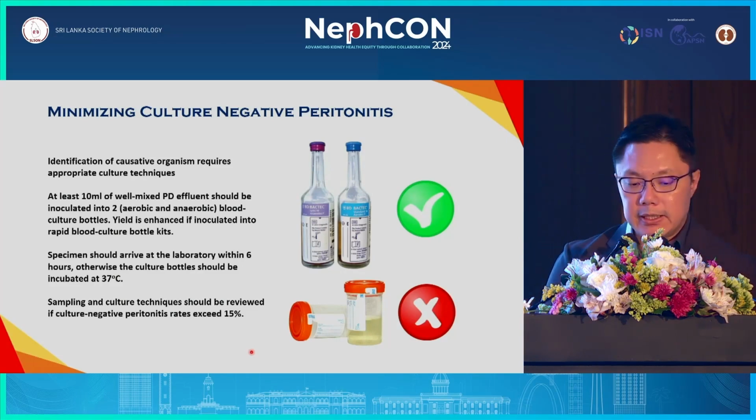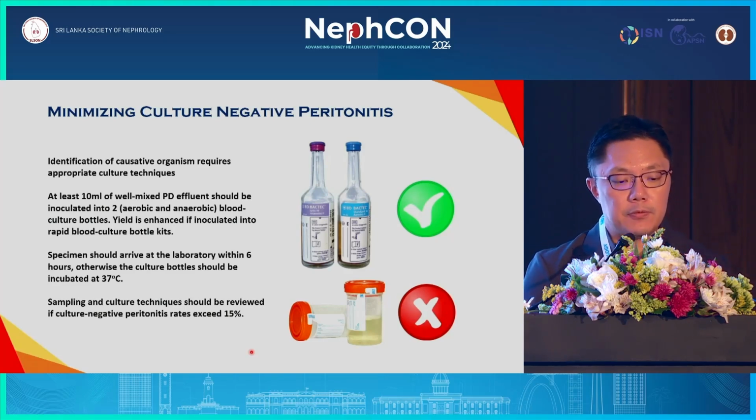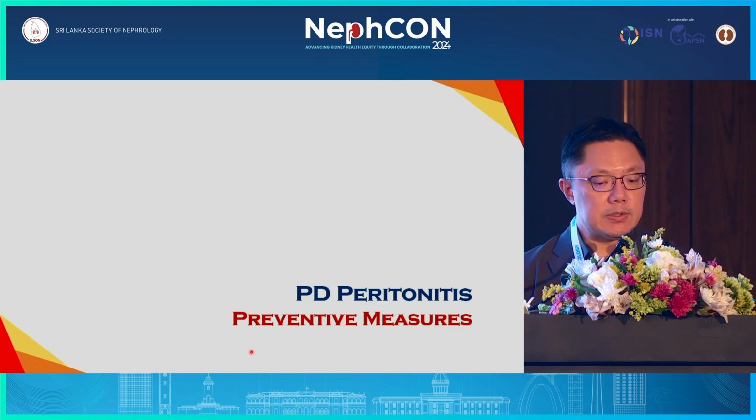So if the culture-negative peritonitis rate exceeds 15%, I think the program would then have to review their processes and try to reduce that. So that's diagnosis of PD peritonitis.